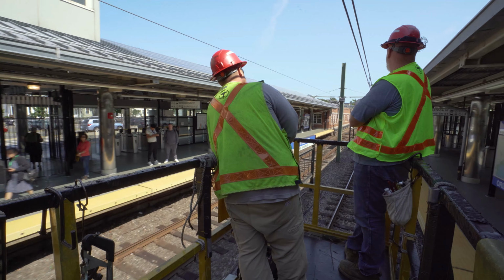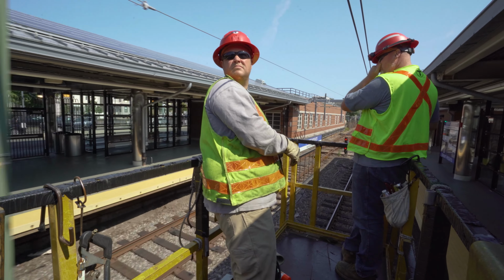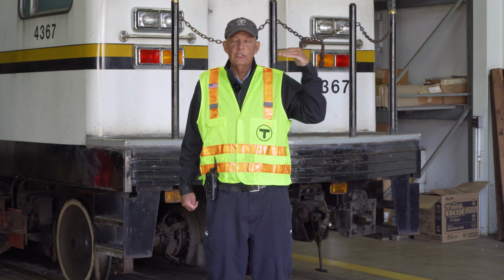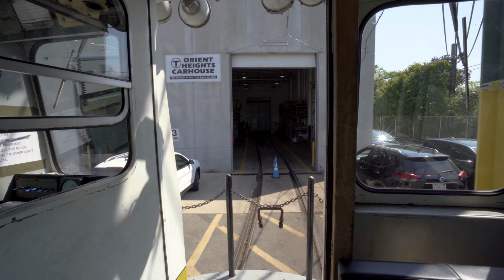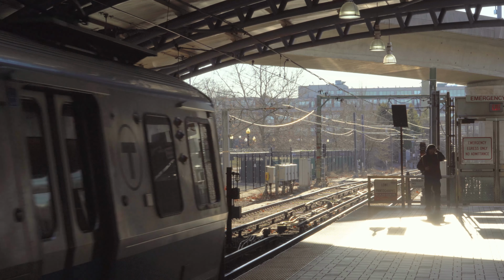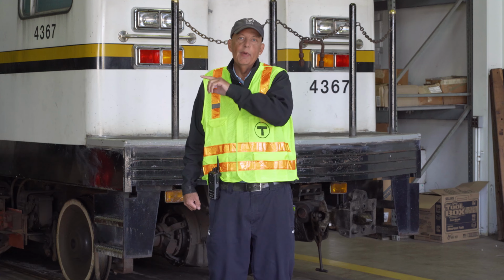The wire car goes out during service. Sometimes during the day, we might have a delay, and they do see the wire car come out to fix the wire to get the system running perfect again. We go out from the Orient yard and we'll cross over down at Airport because we can't go into the tunnel. We cross the train back to Airport and we'll go back to Wonderland.